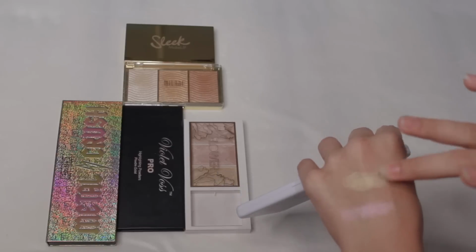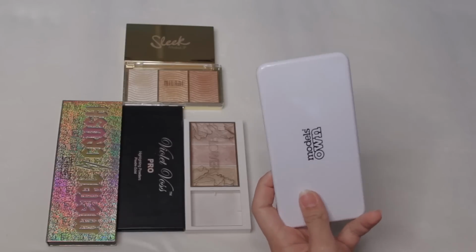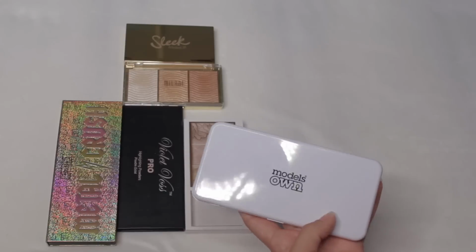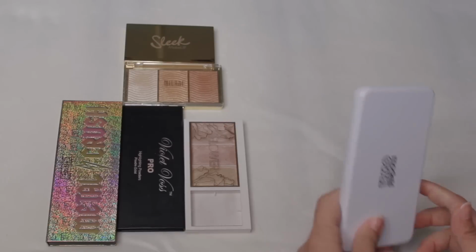And honestly, this is just the ugliest thing I have ever seen. I'm so sorry. I know that is so mean, because I feel like Model's Own can be very hit or miss. I haven't tried a lot of their products, but ugh, this makes me not want to try anymore. I think this is honestly heinous.